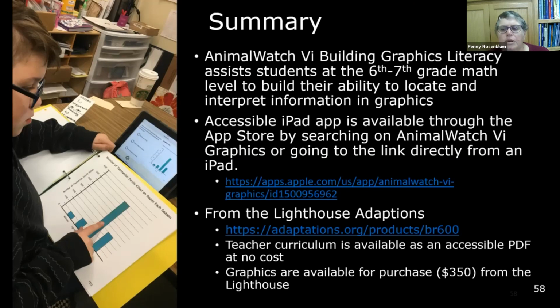And then we also have the adaptation website at the Lighthouse. This is where you can get a free download of the teacher curriculum at no cost to you, an accessible PDF, or if you want it printed and in a notebook, you can purchase it for $75 in print. The graphics have to be purchased, and those are available in print, in UEB, or in Nemeth code within UEB context. If you have a print user, that student can use the graphics on the iPad. However, we really found that most students really want that hard copy.